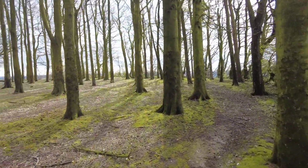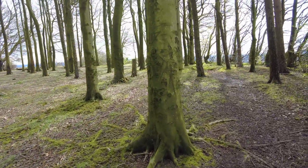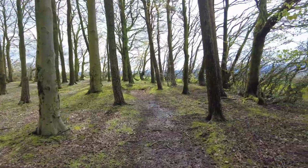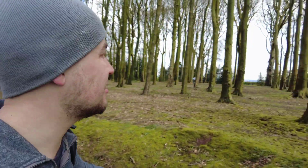But wow, I do love this place. It is nice just to come for a stroll, bring your dog, bring your family for a quick walk up. Really lovely. But imagine on an evening when the sun's setting and you get nice sunset photos right away in the distance. That would be lovely up here. That's another good reason to come up for the views and pictures. But wow, this is a nice end part of the woodland here.